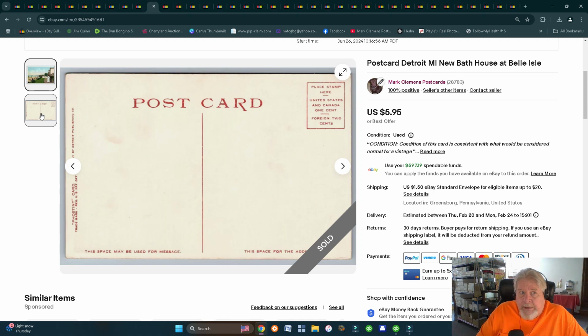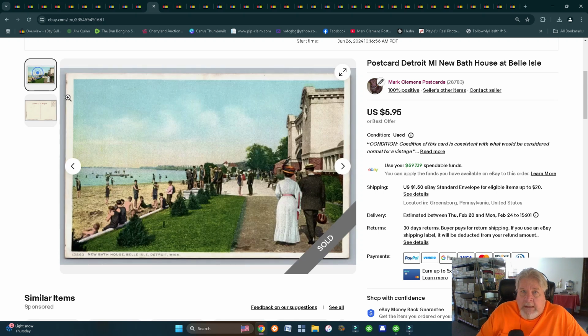It is unused, and it's a little difficult without looking up the number or looking into a book about Detroit publishing. This appears to be a white border card, but it could be a little older than that. It could be divided back. A lot of their cards had white borders even in the divided back era. But nonetheless, that view sold for $5.95.